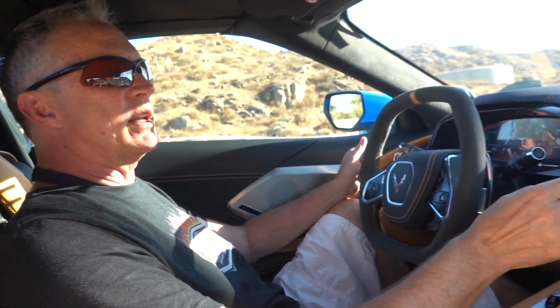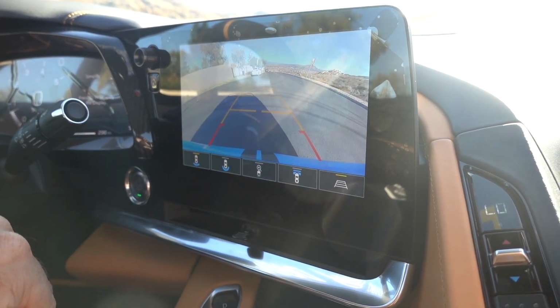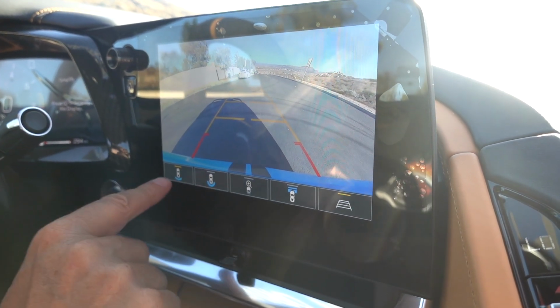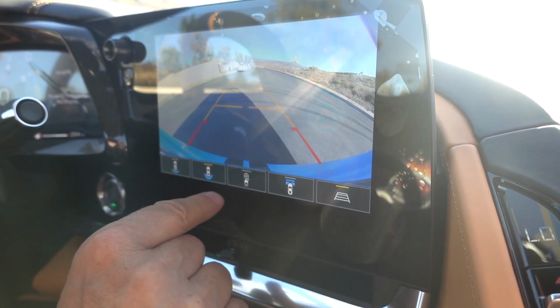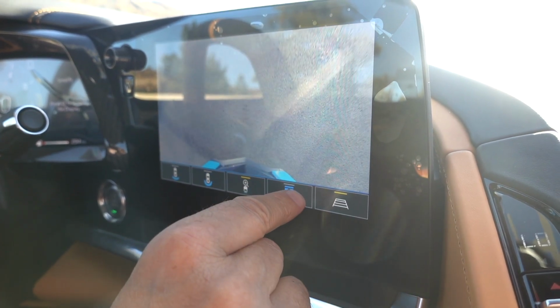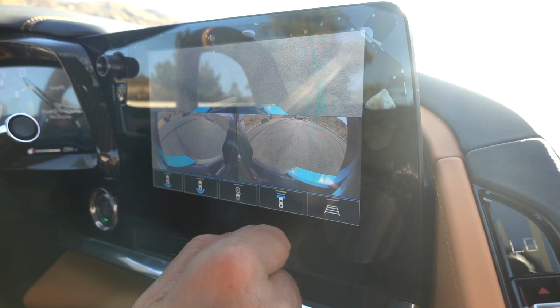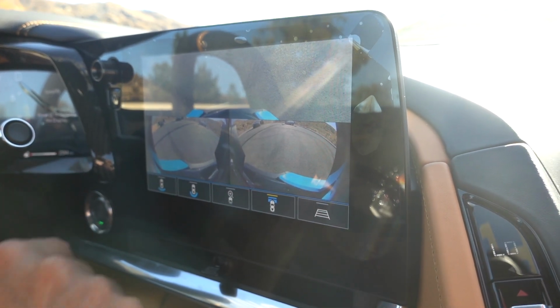So I just put it in reverse. You can see here that it's got the backup camera. And this is really cool. I can select the different views that I want. So I can focus on different angles. You know, right in front of the car. Is there a kid in front of the car? Is there anything in front of the car? Okay, this is really cool.